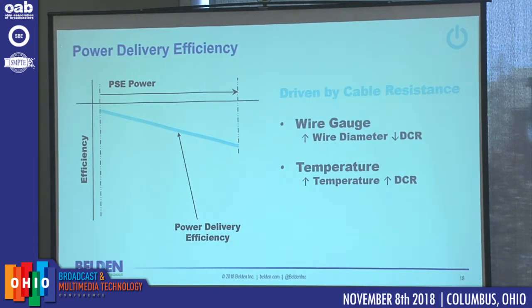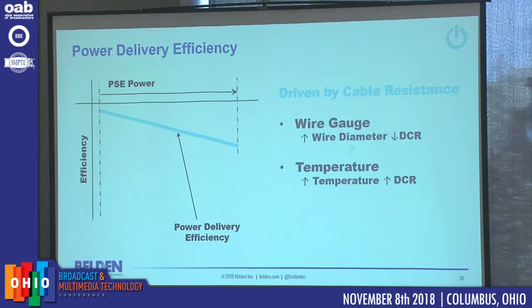So as you can imagine, the larger your conductor diameter would be, or the more copper you have in your conductors, the lower your resistance. And so you have less of an efficiency drop the higher your power is, especially because all these powering applications are now DC power. So you cannot handle too long of a length without losing too much efficiency. So higher temperature is going to increase your DCR, your larger conductor is going to decrease your DCR. So you'd want to make sure that those two things are criteria that you look into when you specify power over data cabling.